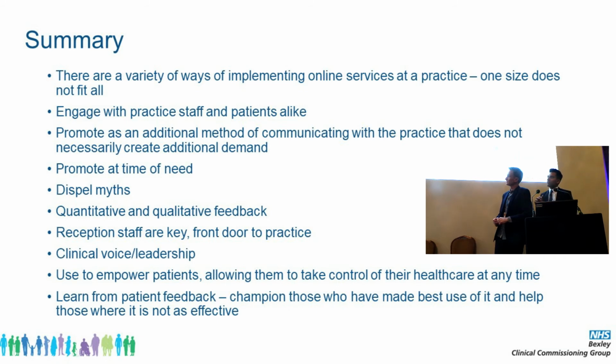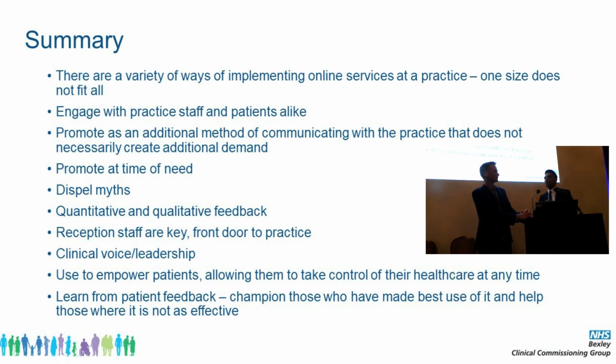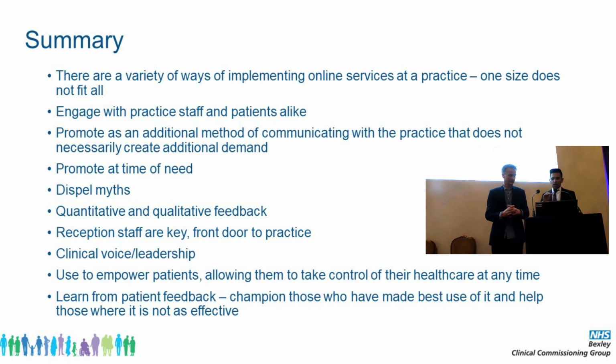In terms of the feedback, Murray went through some of the stats, but the really powerful messages are the comments that we get back from patients, and we get monthly reports that show where it has and hasn't worked, and we can learn from that. If there's stuff that is really working well, we can share that. But similarly, if there's stuff that isn't working well, we can look at how we can change the way it's working in practice. I mentioned the reception staff are really key in terms of promoting it, as are clinical voice and leadership. We're using this to empower patients and take control of their healthcare. And we're continuing to learn from patient feedback in terms of how we develop this.